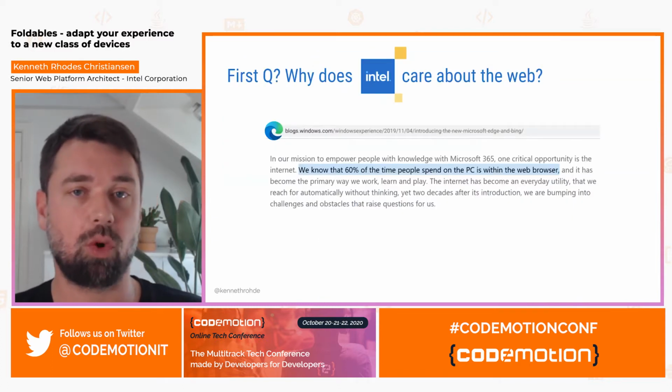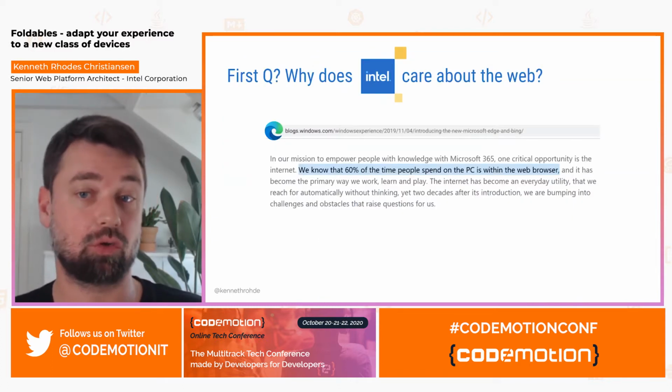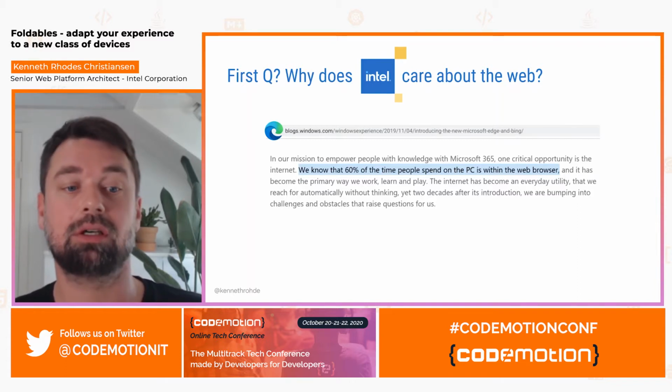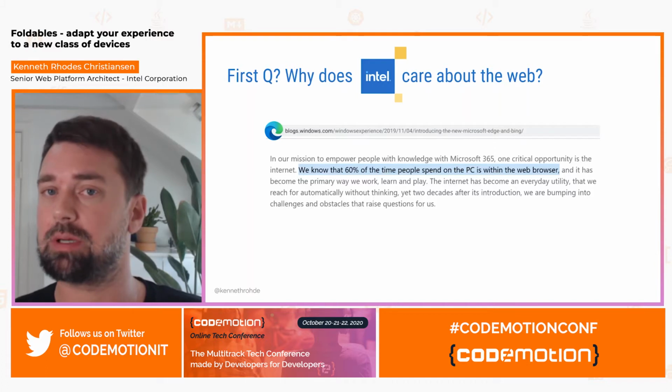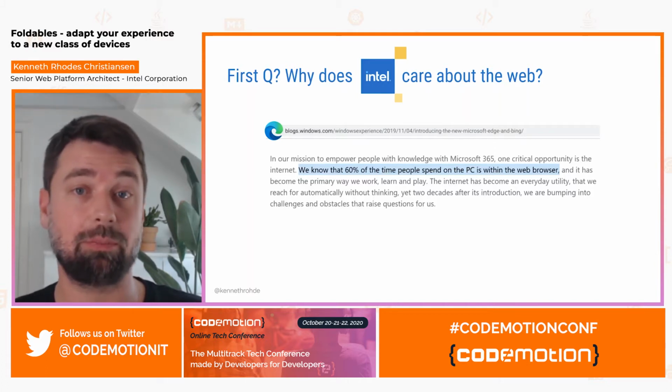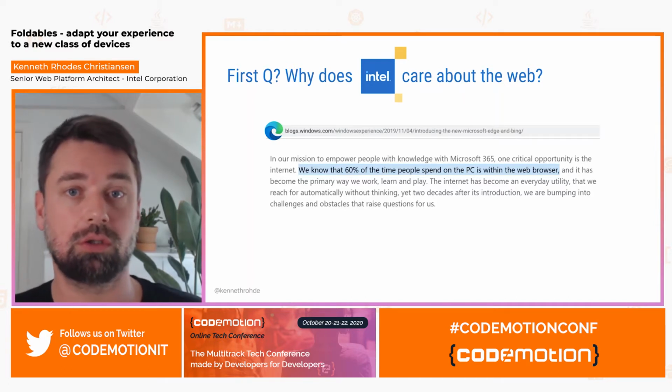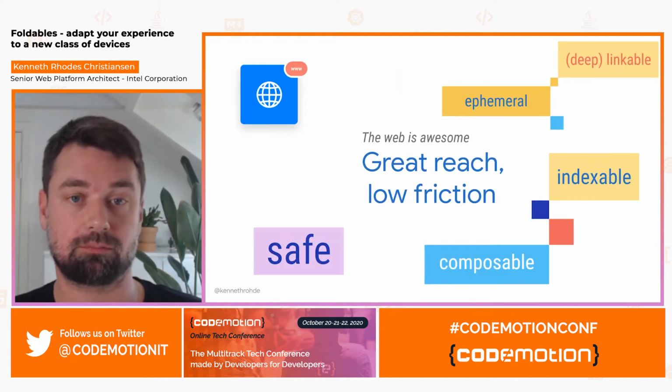You might be wondering, why does Intel care about the web at all? Well, as our friends at Microsoft are telling, more than 60% of the time spent on a PC is actually within the web browser. And even further than that, a lot of people use other applications such as Visual Studio Code or Slack that are actually also built with web technology.